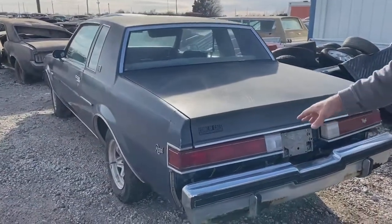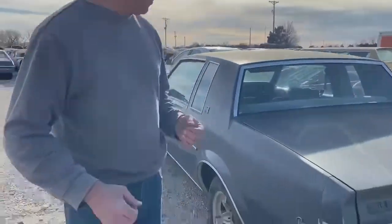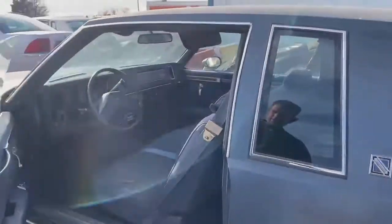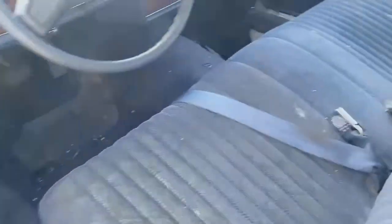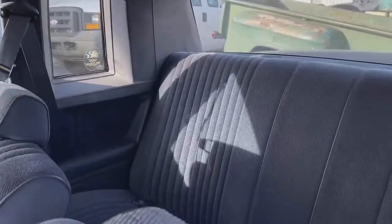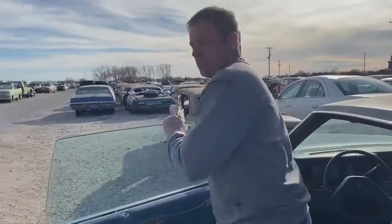Of course, the bumper fillers are gone like they all are, and the rear bumper's rusted out. But the rest of this car is in pretty decent shape. We look down the side of it, it's not beat up, it's not rusted out. Take a peek at the interior in this car. A little bit of wear on the seat, but that's typical. The car's an 83, so overall, still really in pretty decent shape considering its age. Pop the hood now so we can take a look when we get around there.